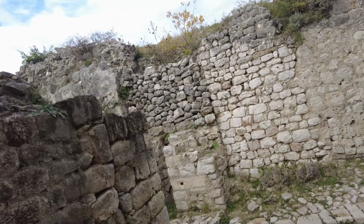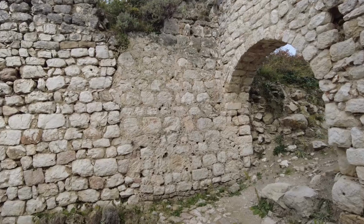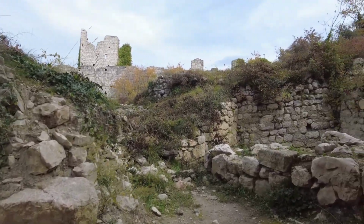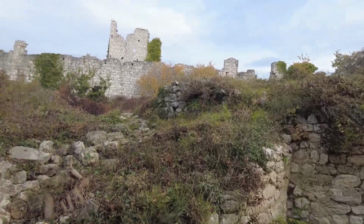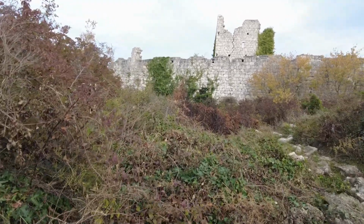Let me just climb down here on these rickety steps, which someone has put there just to make it easier for most. And this is the castle ruins proper. Oh, yeah, it's going to be a bit difficult. We'll go up. I'll go up as high as I can. It does look like it's all been overgrown.